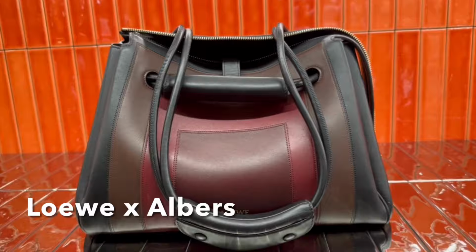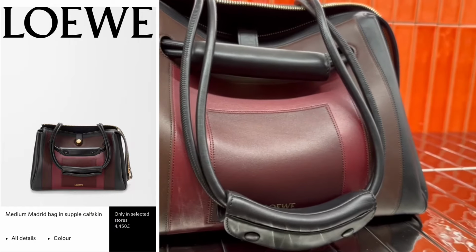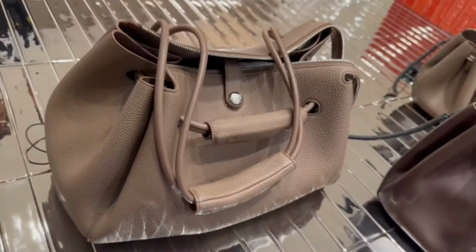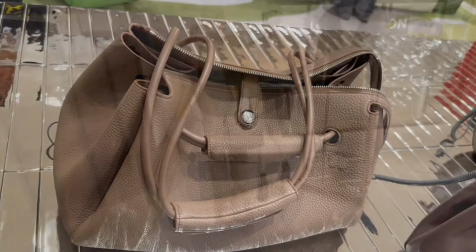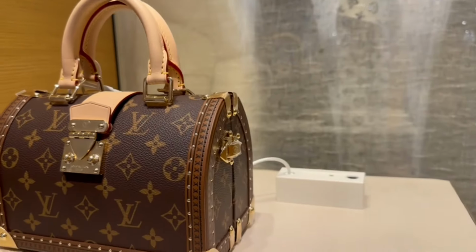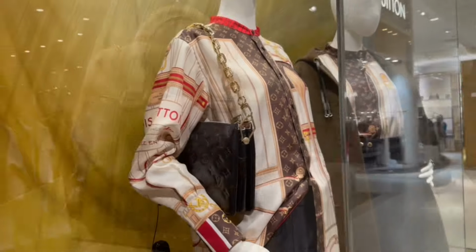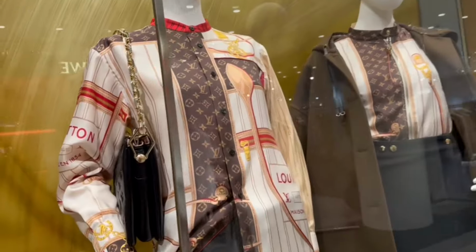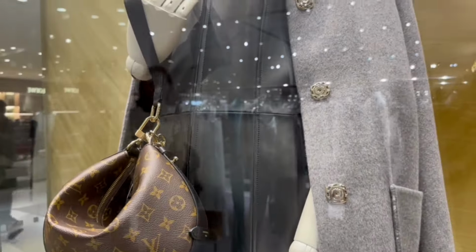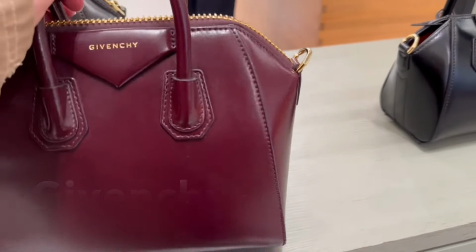Oh, look at this beautiful Madrid bag. Wow. This is absolutely gorgeous. This is gorgeous. Love this. One day, one day, one day. Oh, this is so beautiful, isn't it? Yeah. Is this one of your new ones?